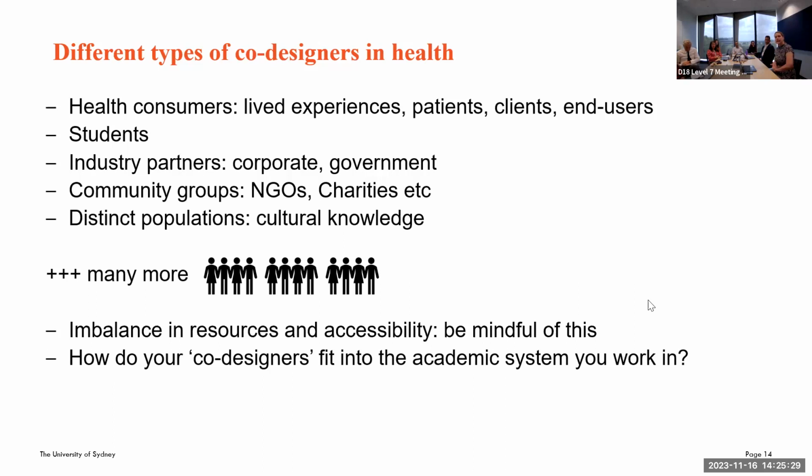And you also need to think about how your co-designers fit within an academic system. So many co-designers are actually outside or could indeed be alienated from an academic system. They might feel like there is a power imbalance there. They're not able to effectively engage with the research that's cocooned within an academic or research system. And so there are a range of strategies to help with that.